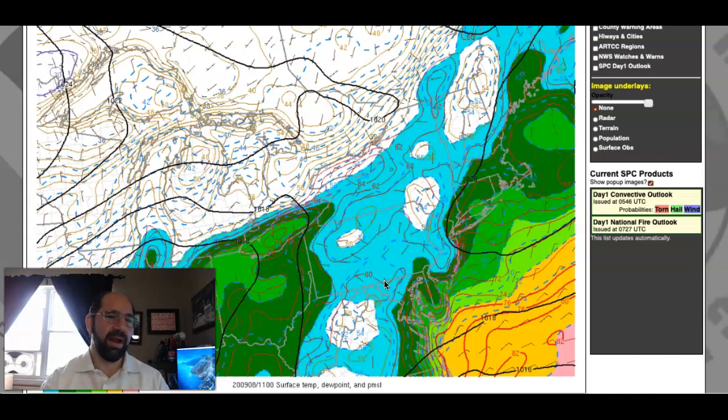But for much of this week, we're going to be kind of in this battle. So while it's not a washout, we're going to have to dodge a few showers here and there as we go on through the week. But very nice weather conditions take hold by the time we get to Friday.